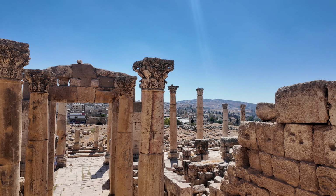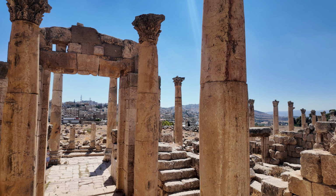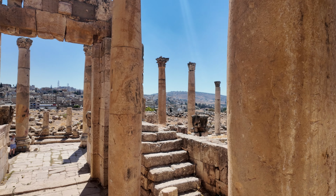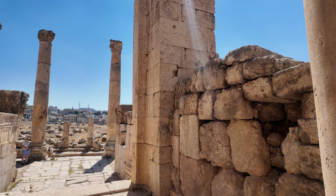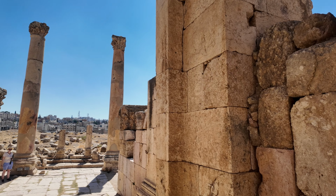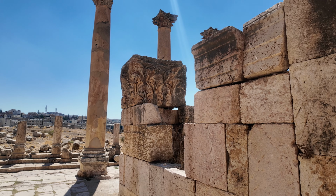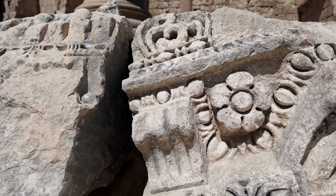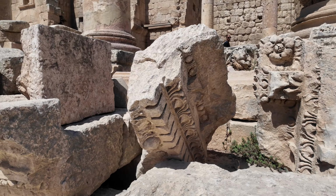It is really interesting though. Having been to so many other ancient ruins, Pompeii, Rome, Athens, even Petra now, it's amazing how detailed these different pieces are. So many flowers and leaves still easily recognisable up on the column tops.